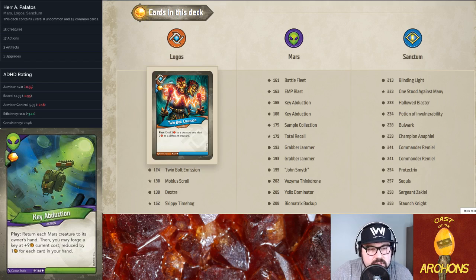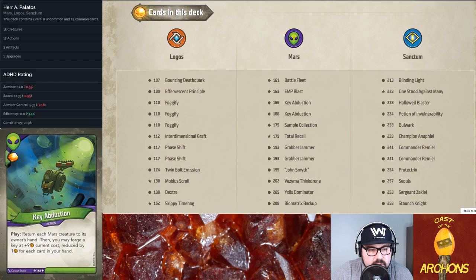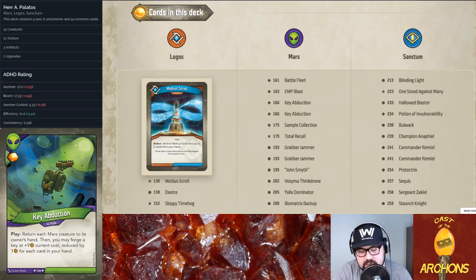Twin Bolt Emission just does 2 damage to 2 different creatures. Mobius Scroll is kind of a major combo piece of this deck. That's a card that I'm mulliganing for if I can. Early in the game, I'm digging for this card. So it is an artifact, and then as an action, you can archive Mobius Scroll and up to 2 cards from your hand.